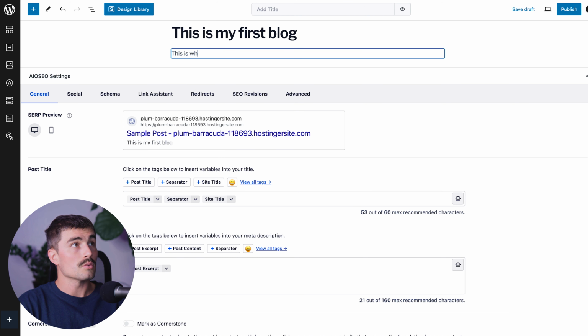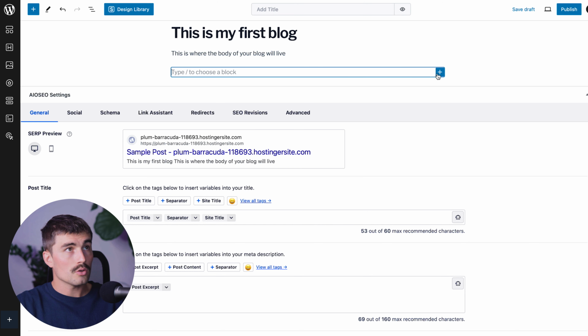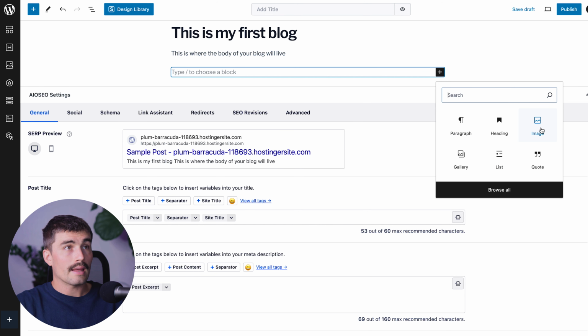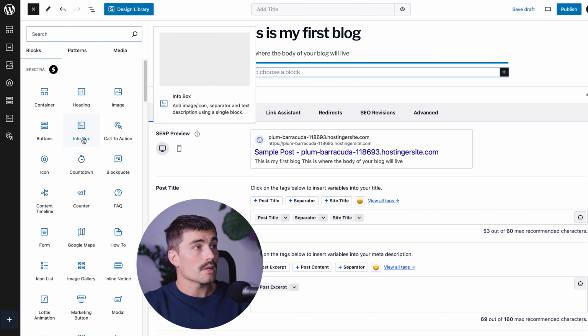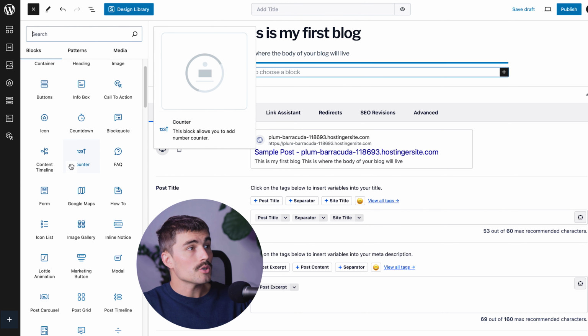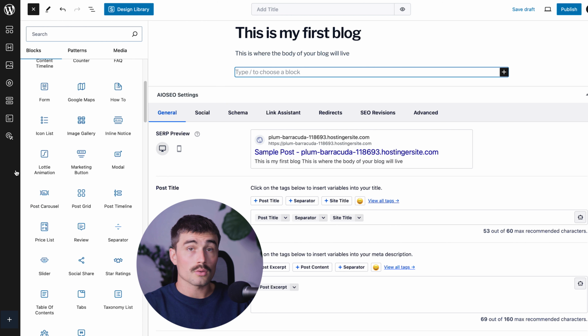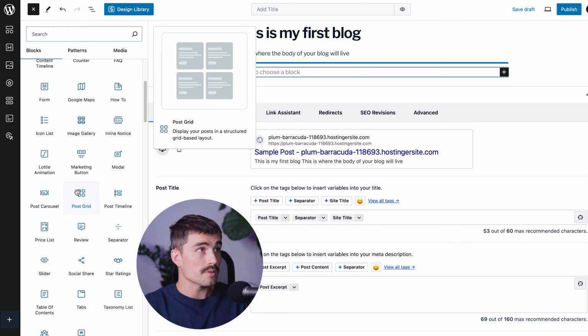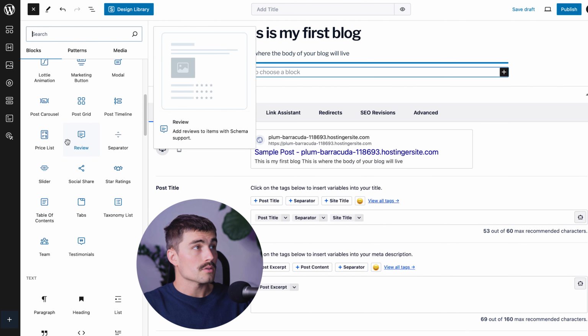So this is where the body of your blog will live. And we can keep typing in a paragraph there, or start a new paragraph in a new block, as well as come in here and add images, or if we click on browse all, again, we can add any of the things over here from the drop down. So we can add images, we can add videos, whatever you want to create your blog the way that you will. Obviously, this is going to be very specific to what type of blog you're running, but this is how you would add those different elements over here.